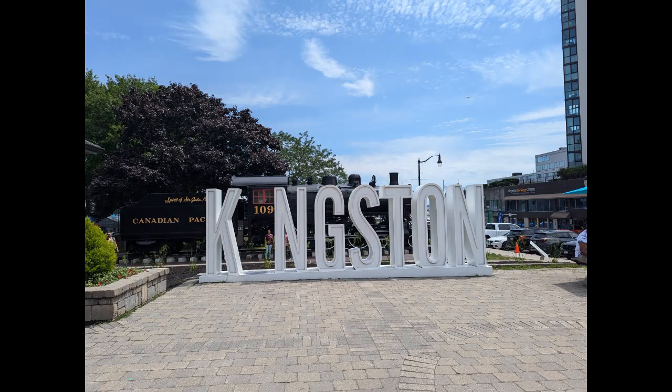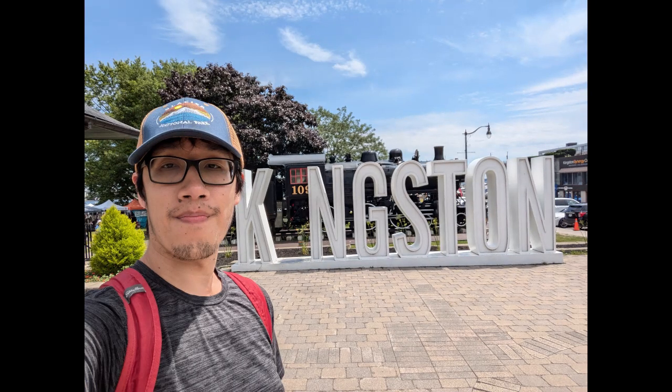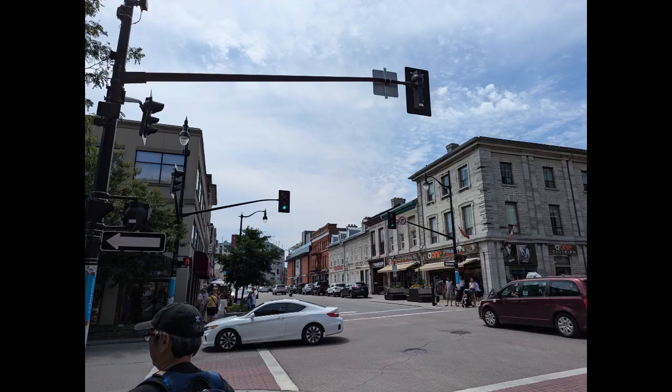The area was originally inhabited by the Anishinaabe people, who call it Kataroki. French explorers, including Samuel de Champlain, visited the region in the early 17th century. After the Seven Years' War, Kingston came under control of the British.